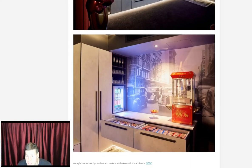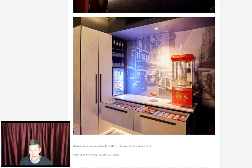Okay, what else have we got? Lots of candy, a bar fridge. I'm sure the lights can turn off, right? It's for the photo shoot. But it needs to be quiet as well, because some of these little fridges are pretty noisy and have that humming noise. A great cinema room is a quiet cinema room. Low noise, so all the little details come through.